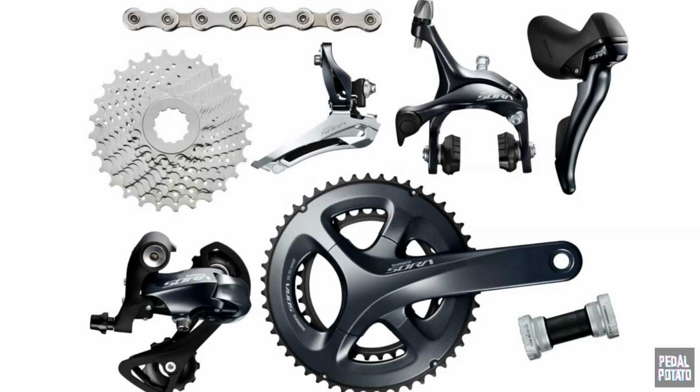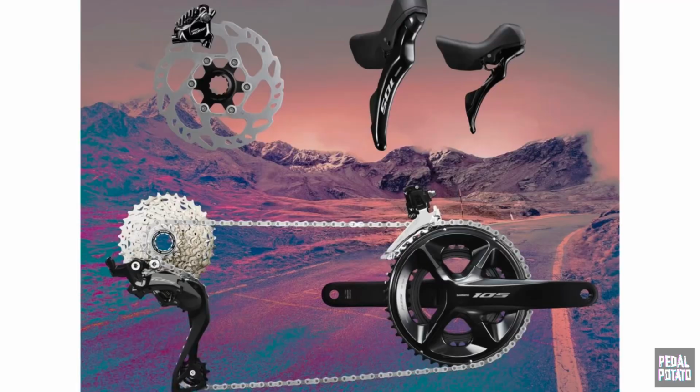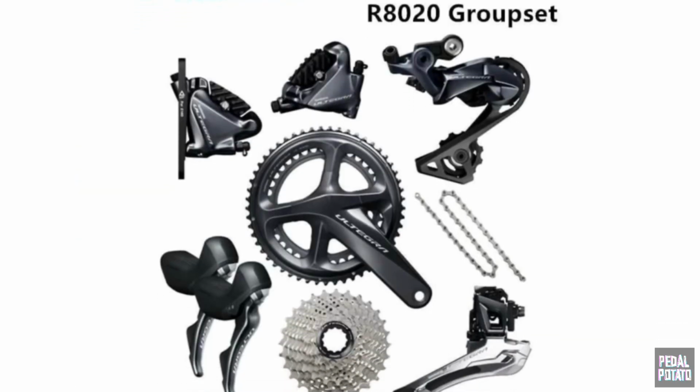So let's take, for example, a road group set. We start at the bottom with Claris and then Sora, Tiagra. So these are kind of simple to understand. The higher you go, you get more speed. Then you start to play with the big boys, starting with 105 and then Ultegra followed by Dura-Ace. While Ultegra and Dura-Ace are 12-speed group sets, the difference is really in weight.